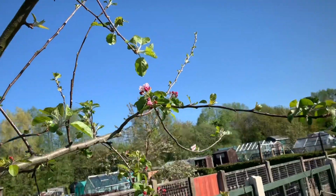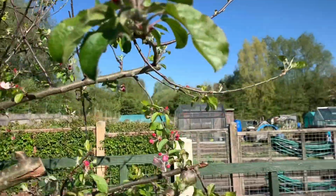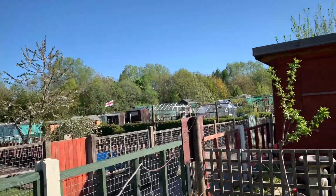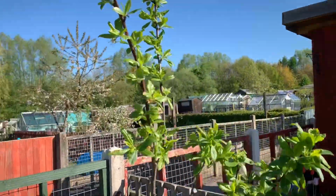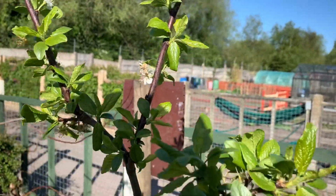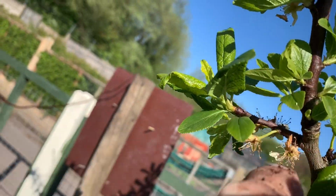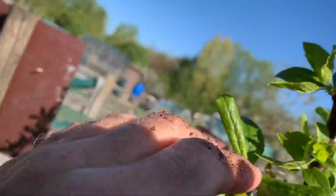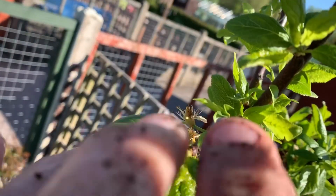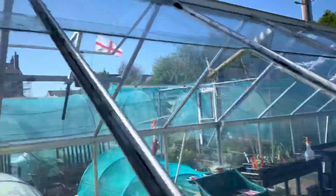Any apples now? There's plenty of apple blossom, so should be okay there. How many plums on this one? And a couple of flowers there. So I might get some underneath here as well. That's where the plums come from, where them flowers are. See? What's that one? I think that's one forming there. There.